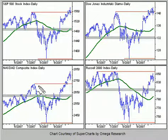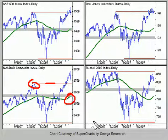As far as the comp goes, still holding above this peak here. We did see a little bit of a pullback, but you've got this level as primary support, and I should say near-term support, whereas this zone here is the more significant level to watch.